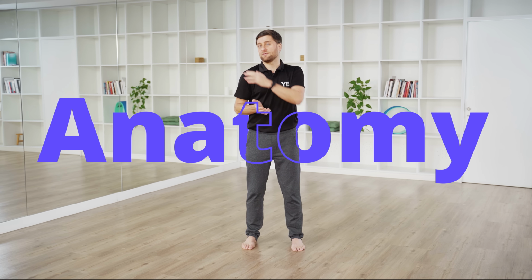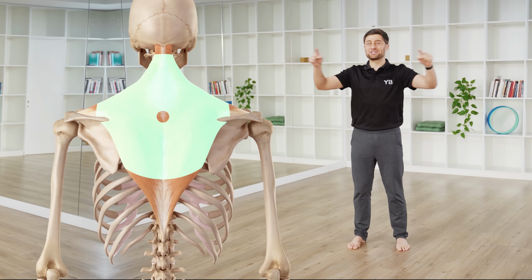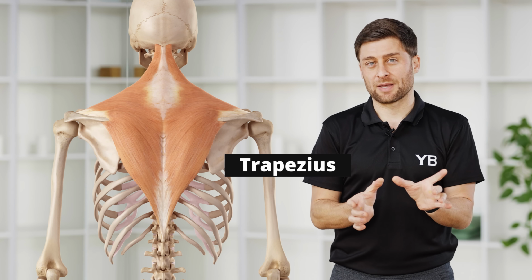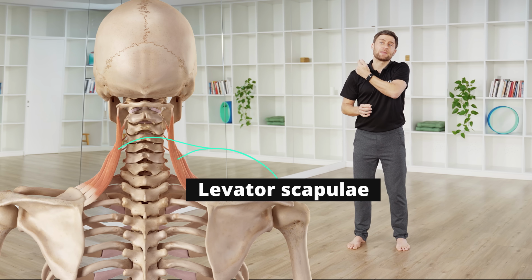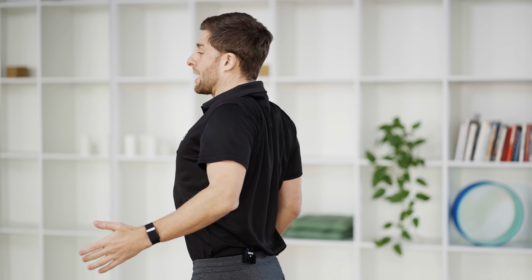Let's talk about the anatomy of your upper back and shoulders. If you were to spin around, there's a diamond-shaped group of muscles on your back called your trapezius muscles, your upper traps, your middle traps, and your lower traps. Working along with your trapezius muscles are your rhomboids and then your levator scapula. And these muscles together, they do things like elevating your shoulder blades, shrugging, unshrugging your shoulder blades, scapular retraction, pulling, rowing, hanging.